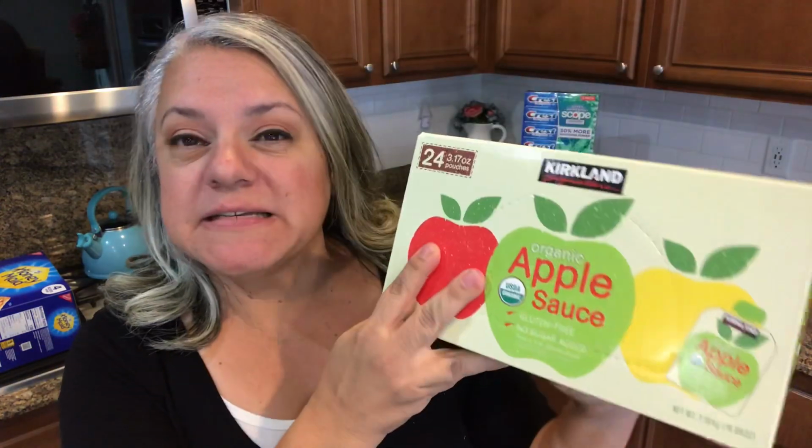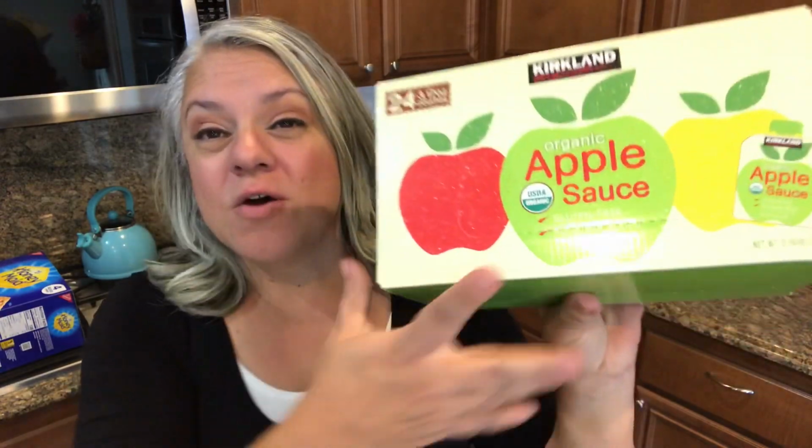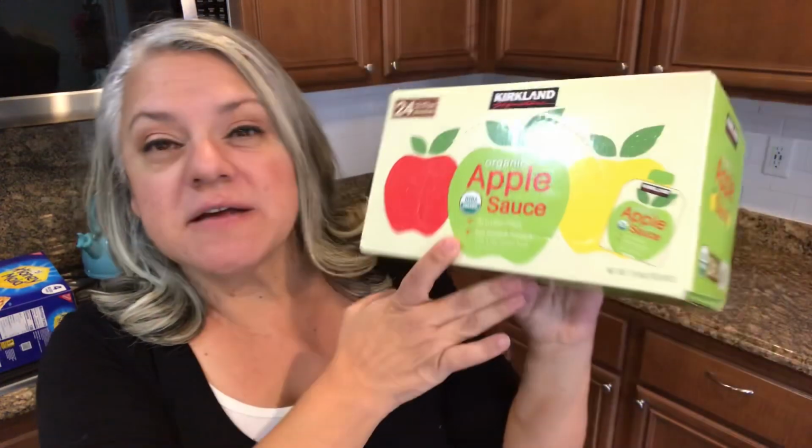So I'll make them. He also likes applesauces, but he likes the go-go squeeze ones. Well, those ones were $15 and these ones were $9.99. So we're gonna get these organic applesauces. Even Jonas can take one in his lunch if Kobe wants to take one too.